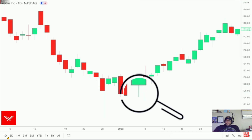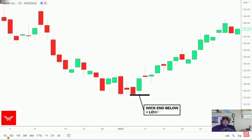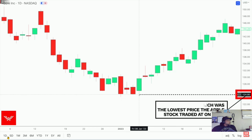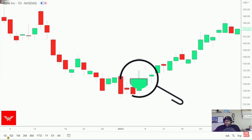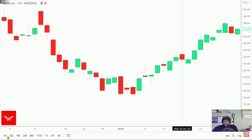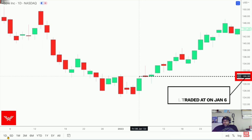Now, the wick below is the lowest price that the Apple stock reached that day. Place your mouse at the bottom of the wick, and it shows $124.90 as the day's lowest price. Now, the wick above is the highest price that the Apple stock reached that day. Place your mouse at the top of the wick, and it shows $130.30 as the day's highest price.